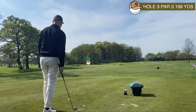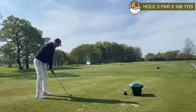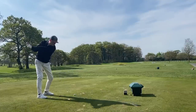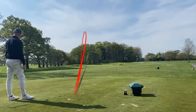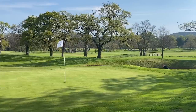Really pleased. Right, tough par 3, 168. Pin is on the back tier. This is a two-tier green. Got to try and find that tier if you can. I'm playing a 6-iron, and I just tried to force it a little bit. Tried to hit one in a little bit controlled, and smothered it, and ended up in a really steep bunker.